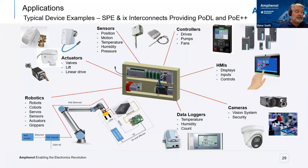Many of these devices are self-powered, so no external power source, and they rely on power being delivered through the single pair Ethernet and IX data connections using power over data link or PoE.